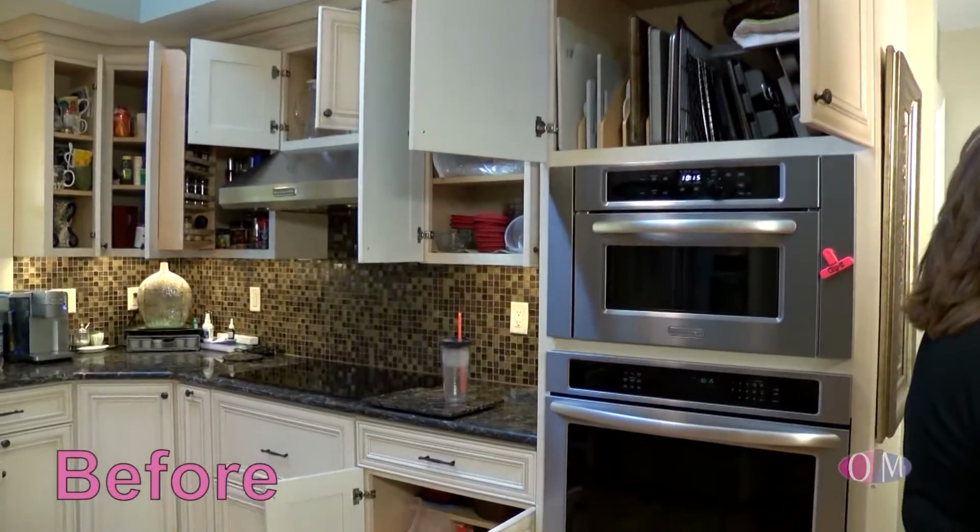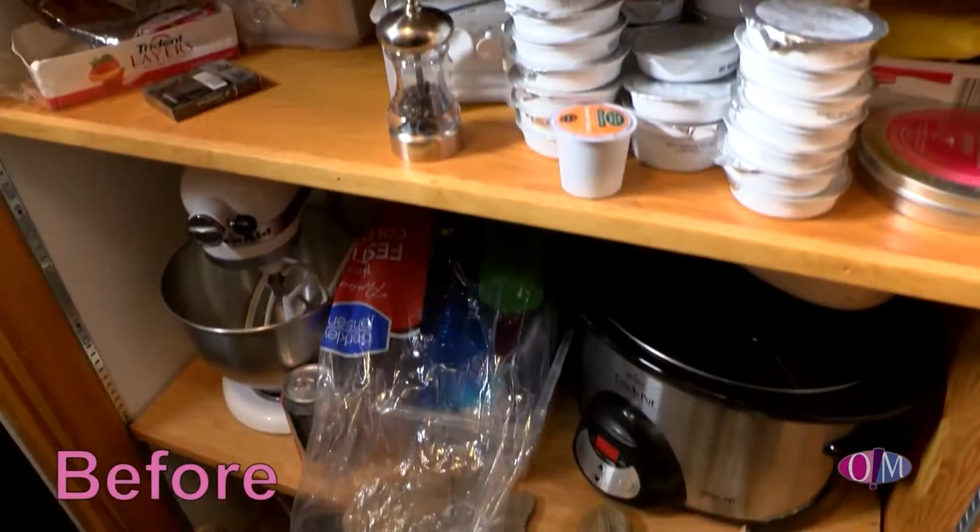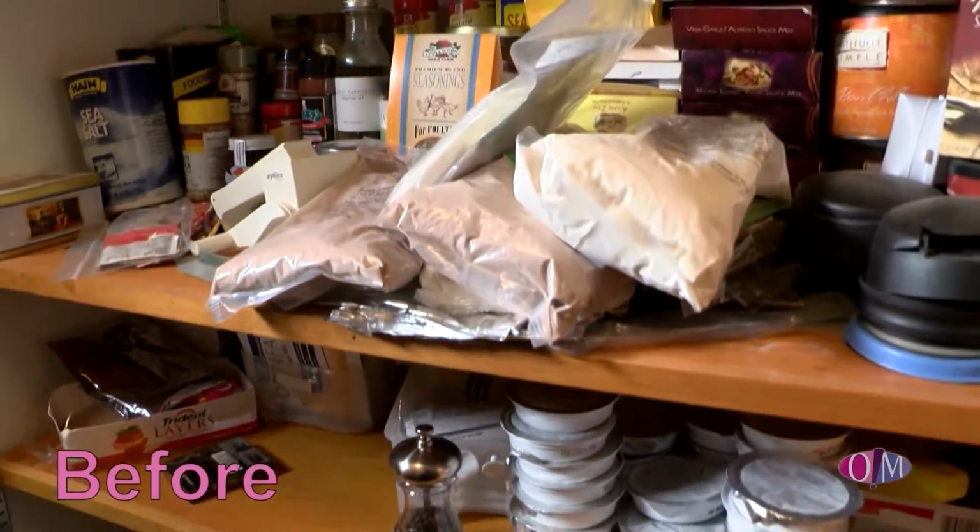So at first glance at Stephanie's kitchen, it looks very neat and organized, until you open the cupboards and open the door to the pantry. And everything was just kind of mixed together. And when we got here, it was easy to see that she did have some organizational systems in progress that she was using. Unfortunately, they kind of got a little bit away from her. And as a result, she ended up with multiple products.